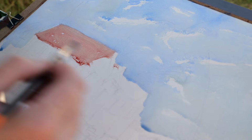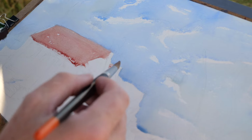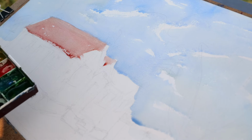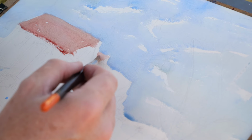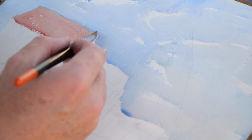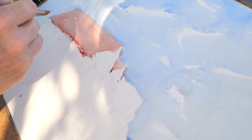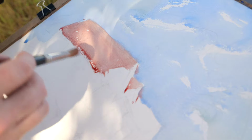And this one here is also red. A bit more red in. That's red. A little bit of red here and here. Okay, that looks pretty good.